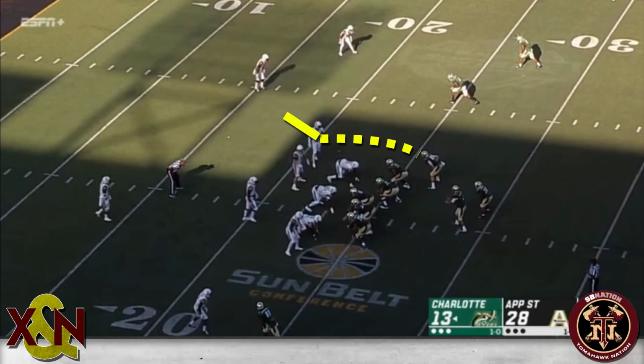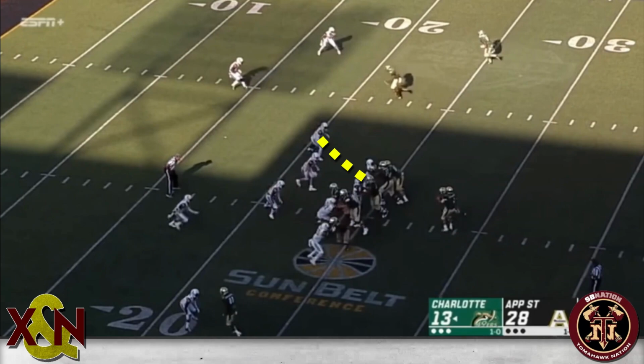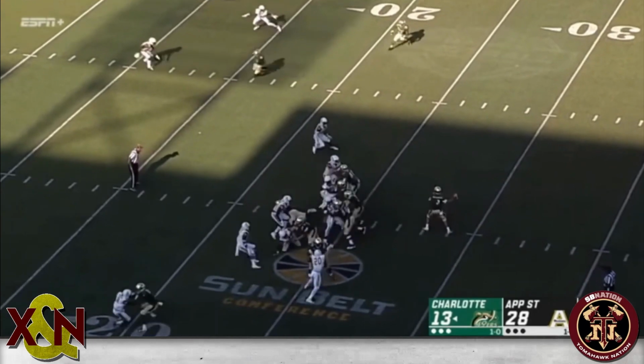underneath help and coverage. By inserting the H-back like ISO, that shifts his running alignment further inside, increasing the difference between his reads. The QB then reads that he's hanging out in the box, which means that this safety no longer has underneath coverage and this post comes wide open for a touchdown.